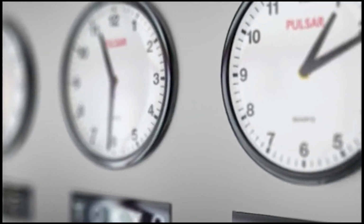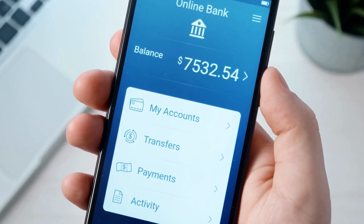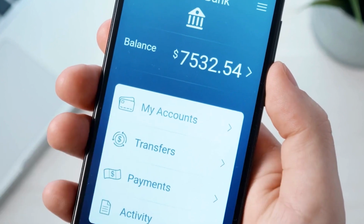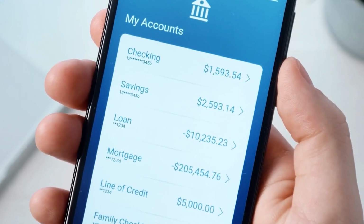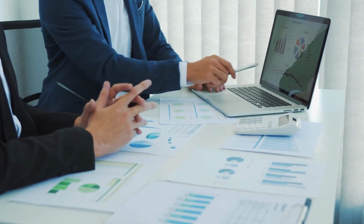Step 8 is to open a business bank account. It's time to give your LLC its own piggy bank. The business bank account. This account keeps your business finances separate from your personal ones, which is super important for that limited liability protection we talked about earlier. Plus, it gives you a clear view of your business's financial health.